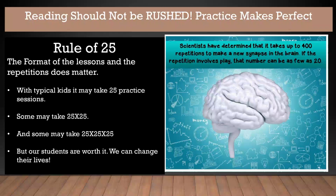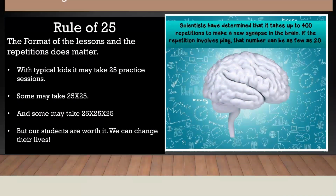So we need to not give up and we need to not rush them. A lot of times when students aren't getting it, you want to just move on to the next point, and you should move on slightly, but you always have to remember that they haven't mastered that other component, and you need to keep practicing it and practicing it.